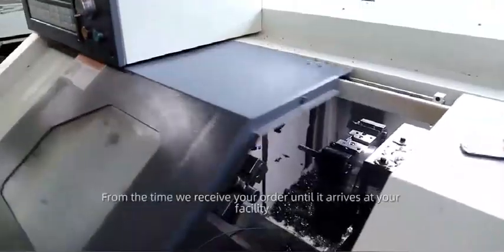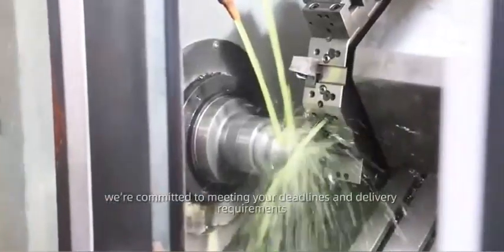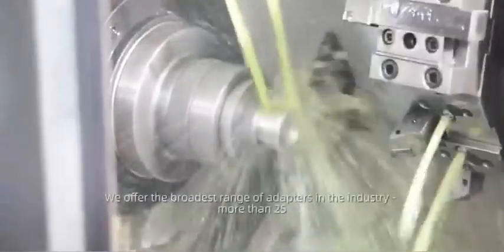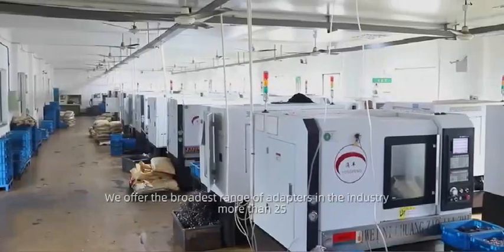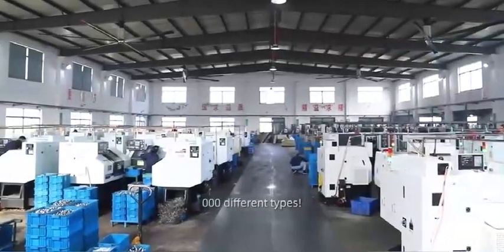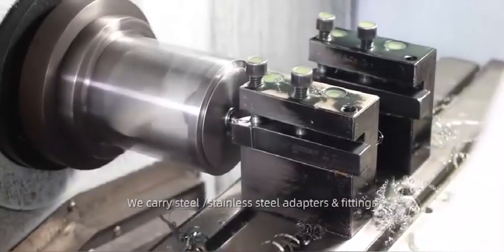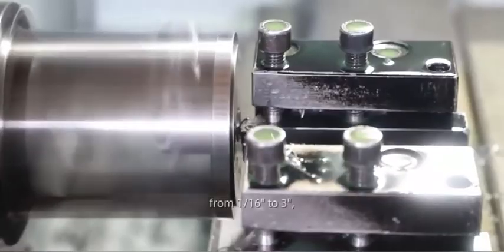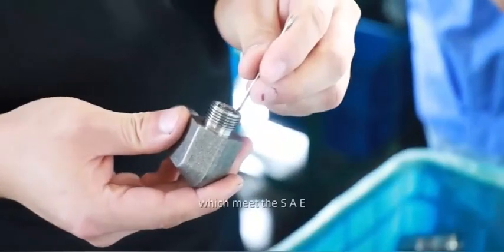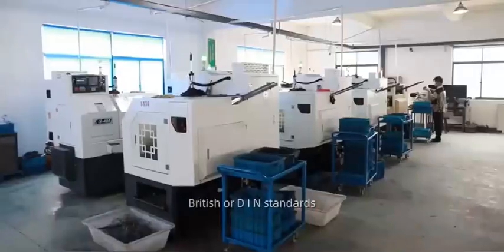From the time we receive your order until it arrives at your facility, we are committed to meeting your deadlines and delivery requirements. We offer the broadest range of adapters in the industry, more than 25,000 different types. We carry steel, stainless steel adapters and fittings, flanges, and OEM products from 1/16 inch to 3 inch, which meet the SAE, British, or DIN standards.